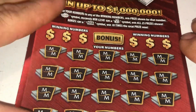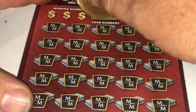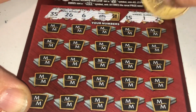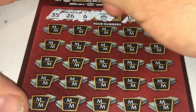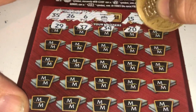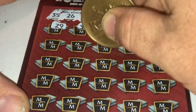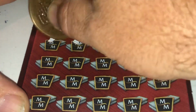Didn't have another winner till ticket 007. Now, on this one, in the bonus section, if we get a 10X, we're going to multiply everything on the card by 10 times. See if we got that. No, we have a pot of gold. Now we're looking for matching numbers, the $250 burst, or the money bag to win them all. 33, 26, 6, 15, 1, and 29. There's a 15, another match.